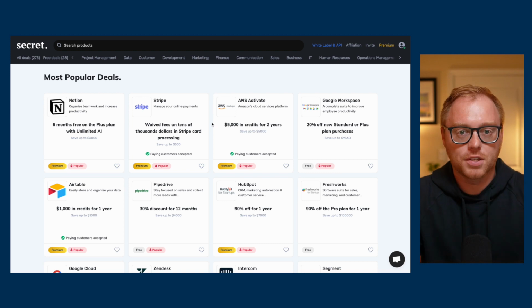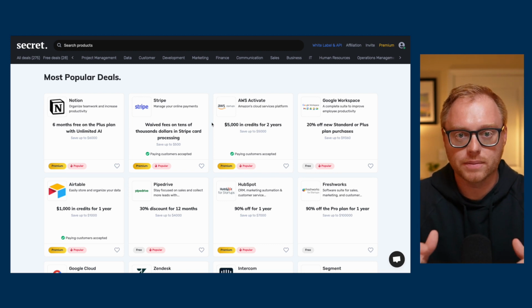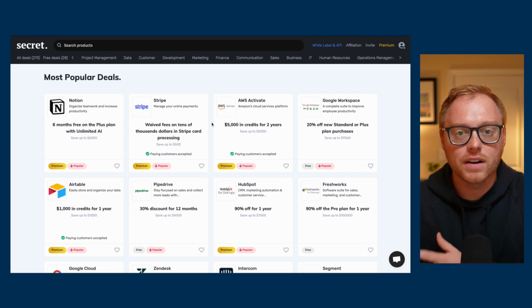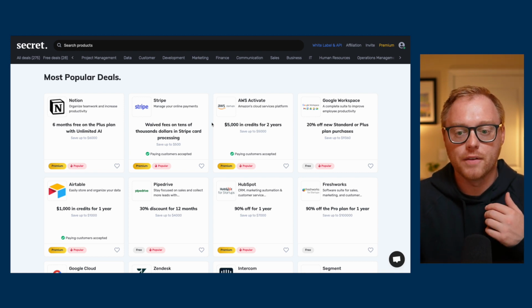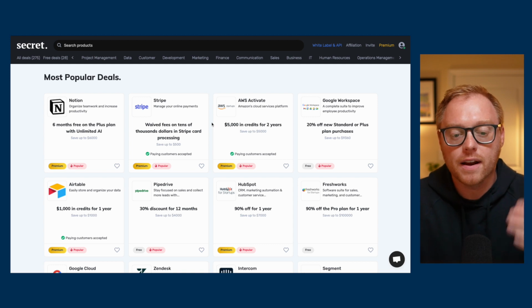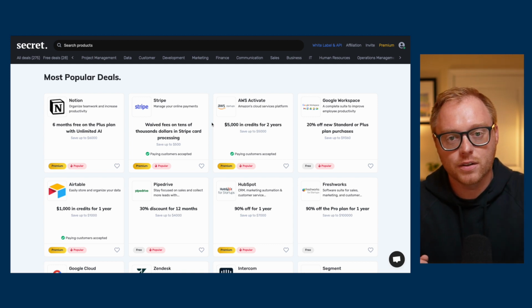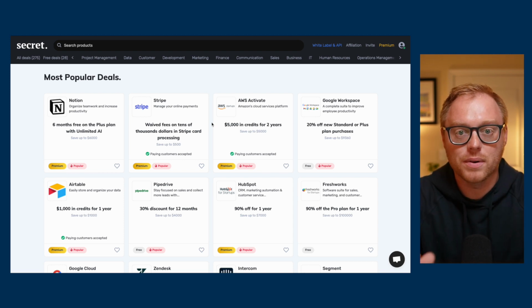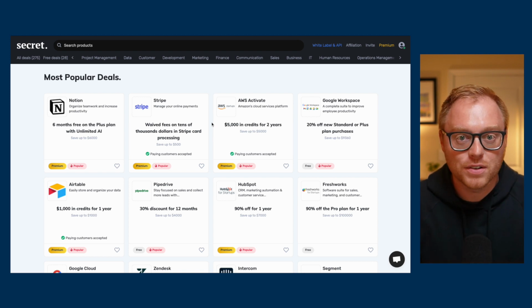I think there are two really nice features about having this category. One is that you can see tools that you might already be using. If you're using Notion, Stripe, Airtable, HubSpot, whatever it might be, you already have these tools right there. You can click on them, grab the deals, and be done. And honestly, if you just grabbed these most popular deals and not looked at a single other tool on the Secret platform, it might be totally worth it for you.